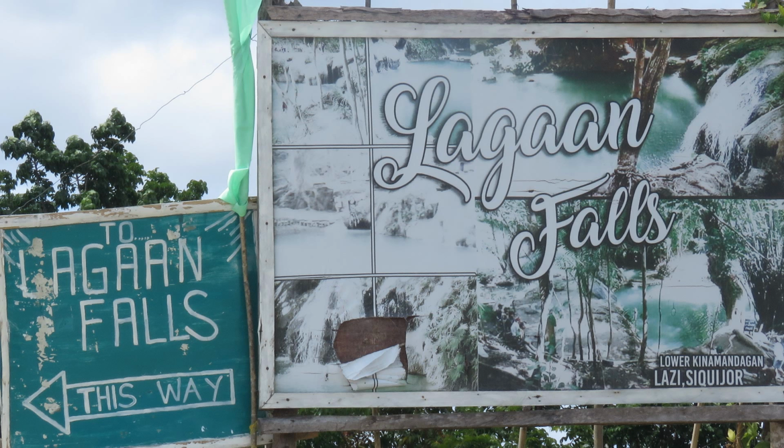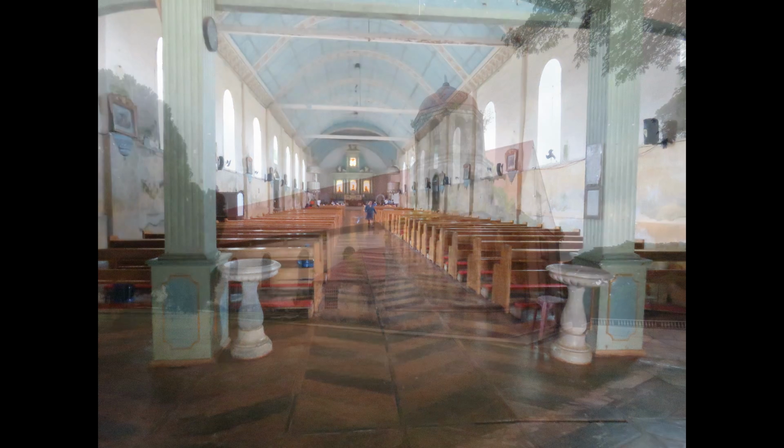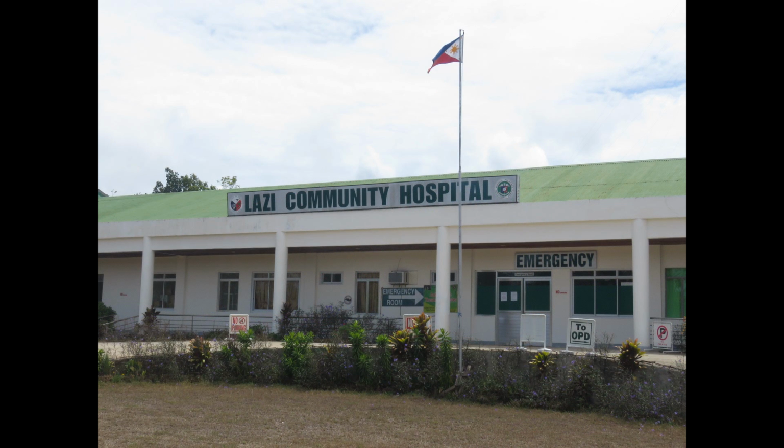They have beaches, caves, waterfalls, a butterfly sanctuary, and I was just there way too short a time. There's an old historical church on the island, 1 or 2 of them that you might be interested in checking out, and there are 2 hospitals, one in Lazi, and I'll give you a look around there.